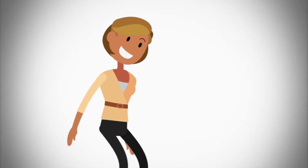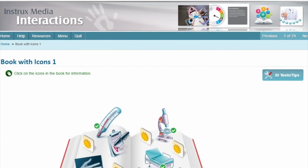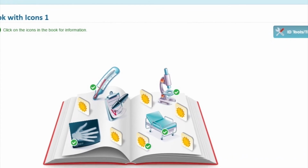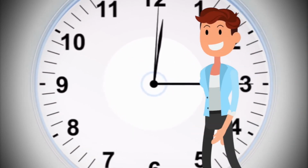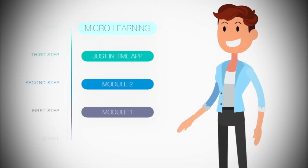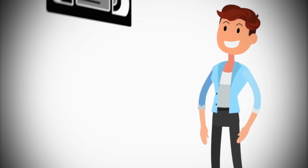Joe wants to make sure that Alex stays motivated and uses her new knowledge. In response, Instrux Media has developed a number of different learning exercises that are referred to as micro-learning. These quick bursts of learning, each taking less than 5 minutes, allow Alex a quick and easy way to continue the learning process, and thus help with long-term retention and application of the material.